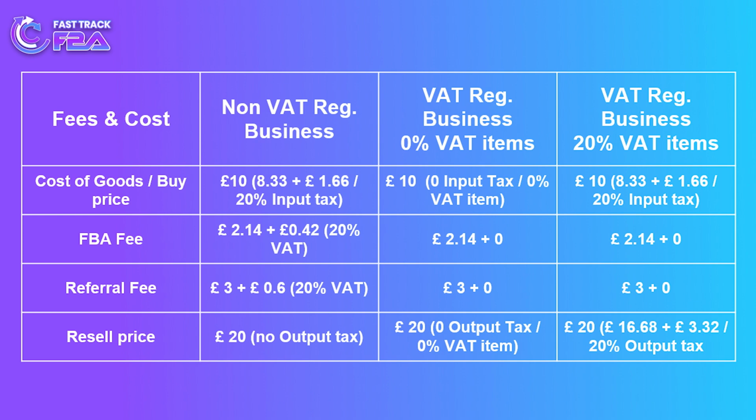I'm not going to go into the detail, but quite simply, they don't charge you the VAT because they don't need to. Now, that is £2.14. So again, the same product, but again, no tax. Now, in regards to the VAT registered seller for 20%, again, £2.14 on top of that. Now, the next fee you've got is what's known as referral fee. This is the privilege of selling on Amazon.